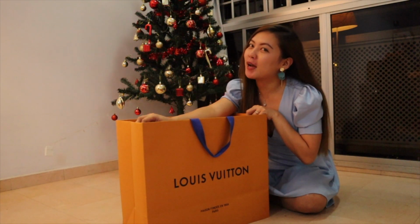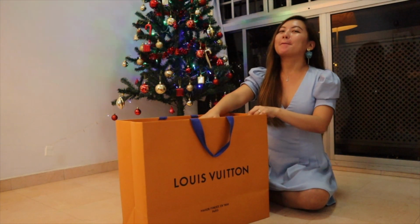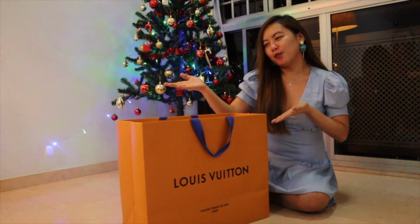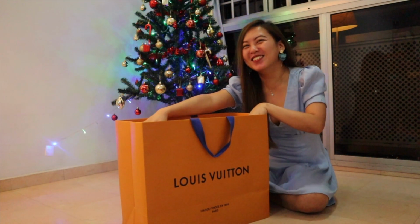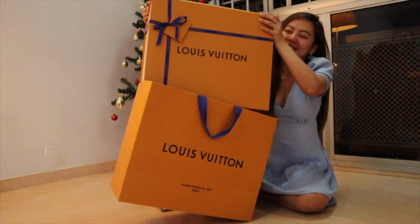I never thought of buying this one because it's too pricey. But I saved for this one. So, I will show you now. My On-The-Go bag. This one.